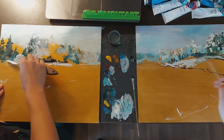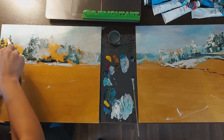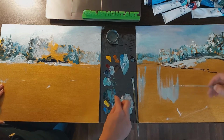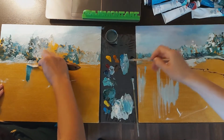There is a lot of white paint here. Look, somewhere, even for a tube. We tried to make a strong contrast on the trees and put a loaf of white paint.